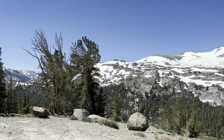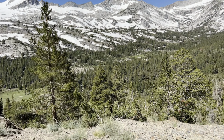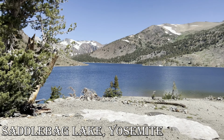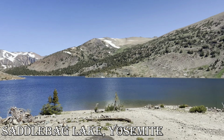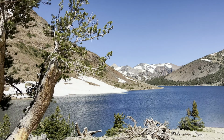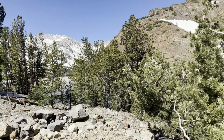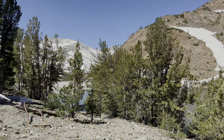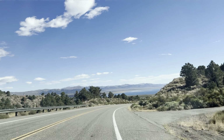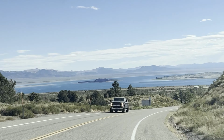We're driving up to Saddlebag Lake. We really don't know what to expect. Check this out. This is Saddlebag Lake. It's a huge lake. We are coming down from Yosemite National Park on a lake. Looks nice and full. And you can see the little island.